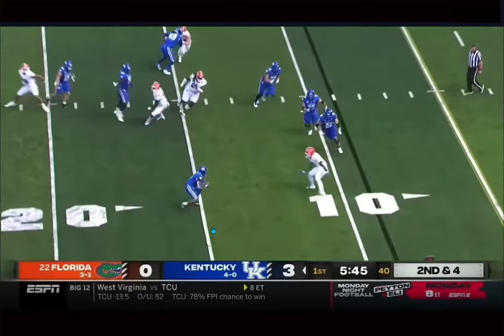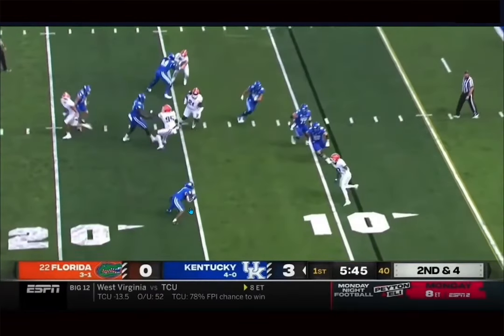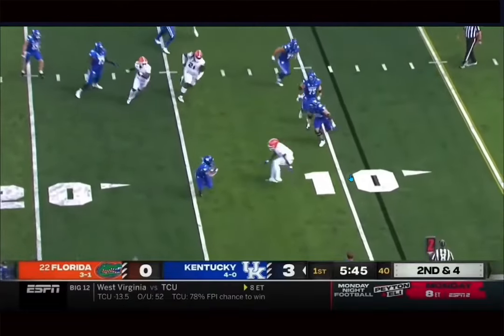And now you just get him out in space, and he makes guys miss. I love how he's always square. He gets himself square immediately. He catches the ball, and he gets square, which gives him such a good two-way go. And now he just makes the linebacker miss.